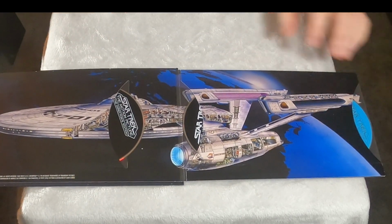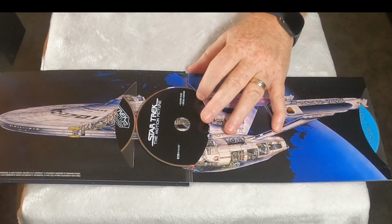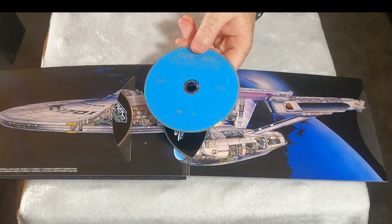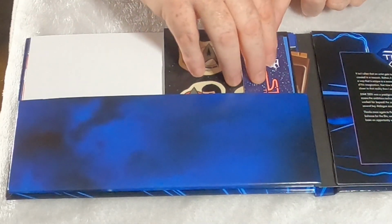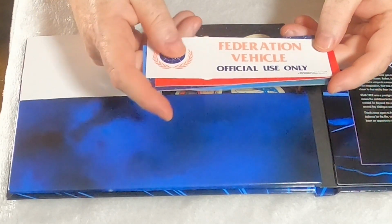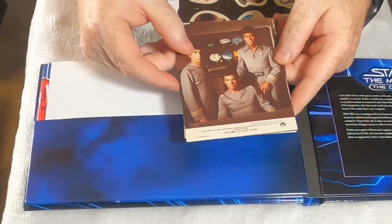And this comes on 3 discs housed in a drawing of the Enterprise. It has the director's edition on 4K. The second disc is the theatrical version and the 1983 broadcast version on 4K. And then it has a Blu-ray disc of all bonus features. And inside it comes with some other nice surprises. It has 3 mini bumper stickers: Star Trek the Motion Picture, I Am a Trekkie, Federation Vehicle Official Use Only. Has some stickers, and then it has several lobby cards from the first film.